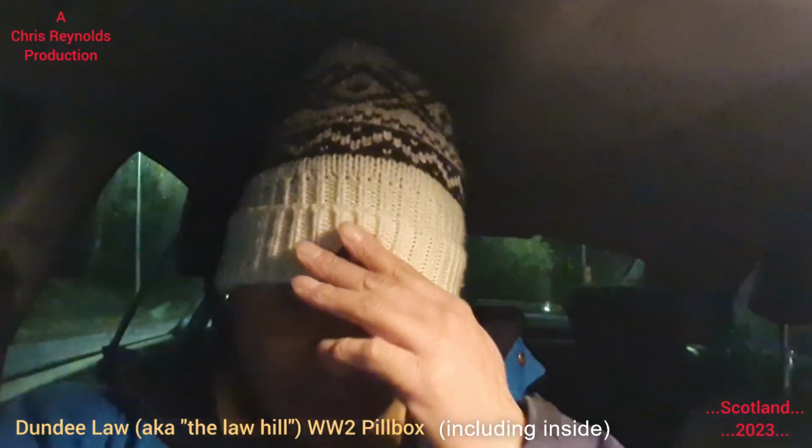And there's a pillbox just up there. I know exactly where it is. I'm waiting on two friends coming. We're thinking about having a look at it. It's late, it's quarter to 10 at night, it's pitch dark. Now, if the gate's open, we may go in and have a look. If it's not open, then we can't go in. But we're going to have a look, because it might be open.